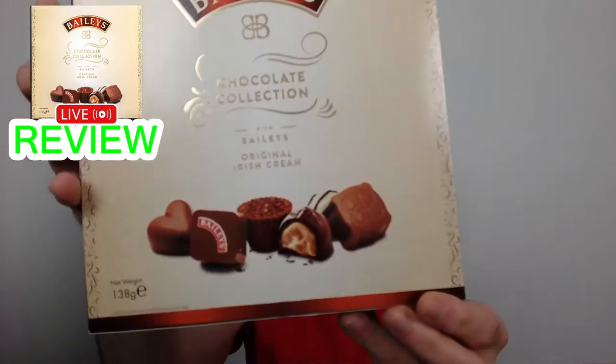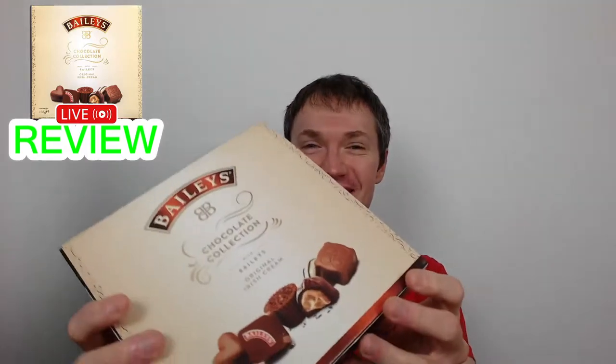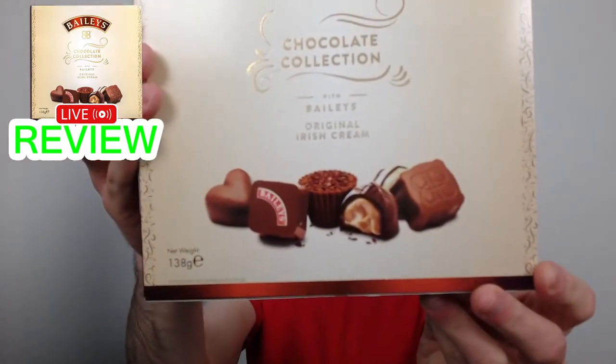Now, you'll usually see in the top right of the screen, normally I would show a little preview of the chocolates in the selection. But the gist of it is, this time they don't really give you any indication of what's in it, other than what's on the front. So it could be a very short review. They could all be exactly the same. But we do get that on the front, basically.